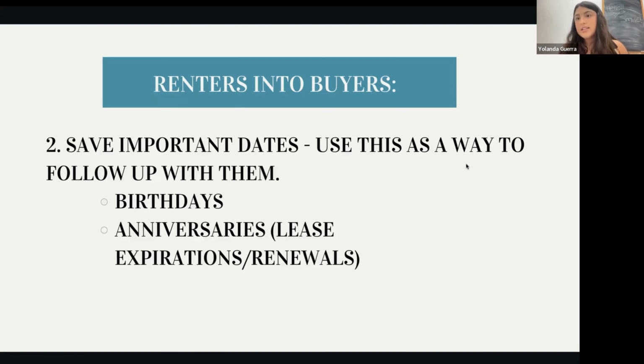Let's say that we close on a deal today. Today is August 27th. I put a reminder in my calendar for 3 months before August of next year. I am going to be reaching out to them and sending them a quick message reminder, something along the lines of, hey, so and so, I hope you've been doing well. I just wanted to send you a friendly reminder that your lease is going to be expiring in the next 2 to 3 months. This is the perfect time and the perfect opportunity for you to consider whether or not you are going to be renewing your contract or whether you need to move.